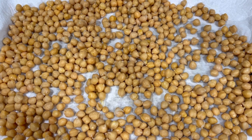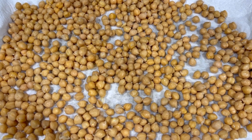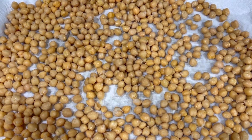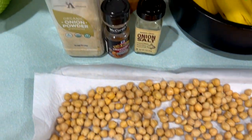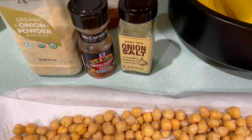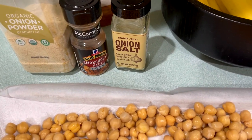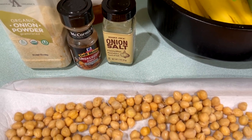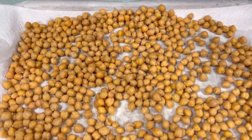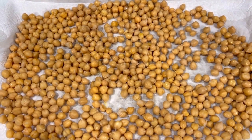But anyways, I'm about to roast some chickpeas. You don't have to do this, but I just like the flavor of roasted chickpeas. I am about to season these up with just these few seasonings, some onion powder, this Grill Mates Smokehouse Maple. That is probably one of my all-time favorite seasonings. I use that on pretty much everything. And then a little bit of onion salt. And then I will also spray a little bit of coconut oil spray on there.